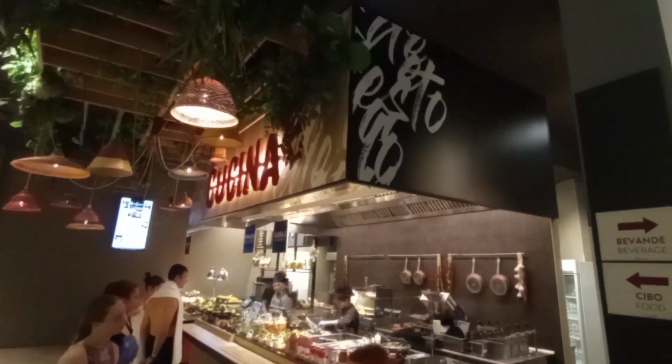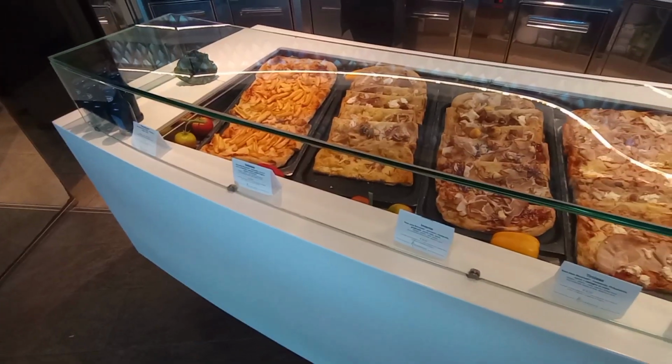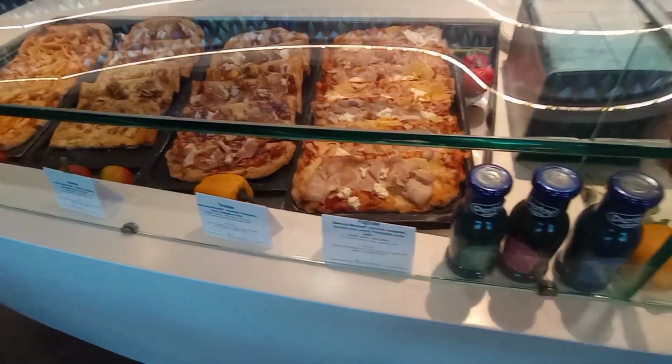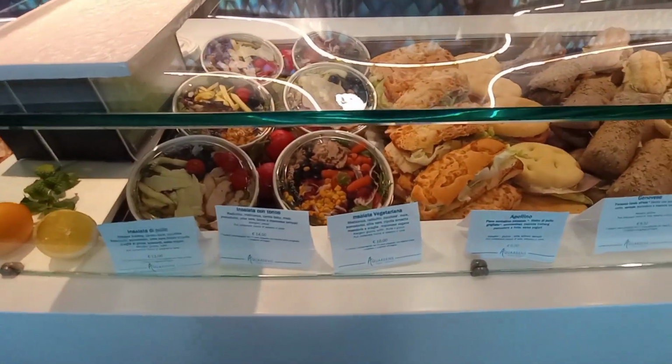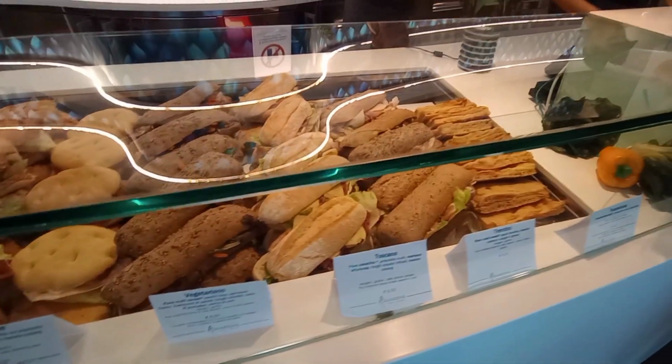And then you had the grill area where there were several sandwiches, pizzas, and other assorted salads and things like that, which were pre-made, some canned and bottled drinks as well. You also had the option to order straight off the menu, which is what we ended up doing.